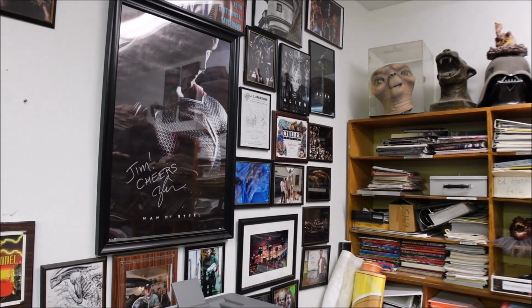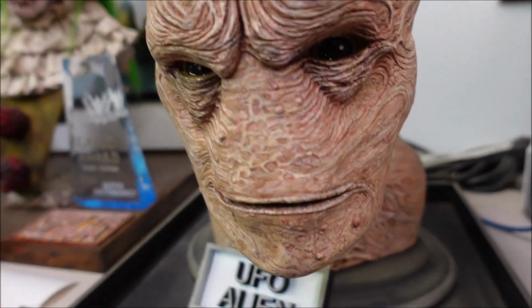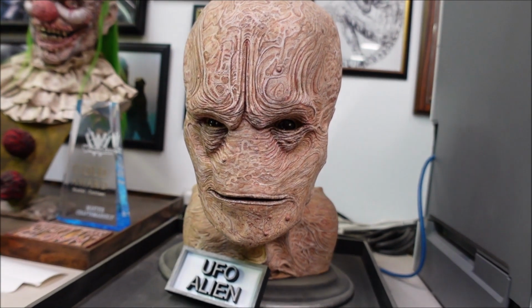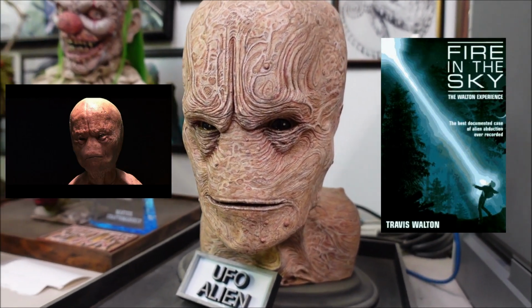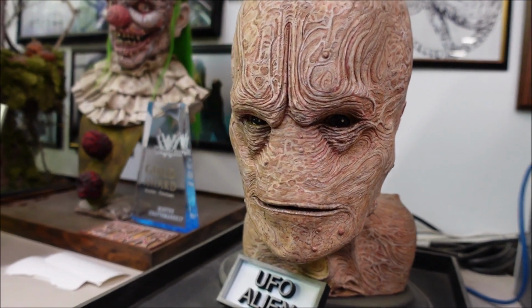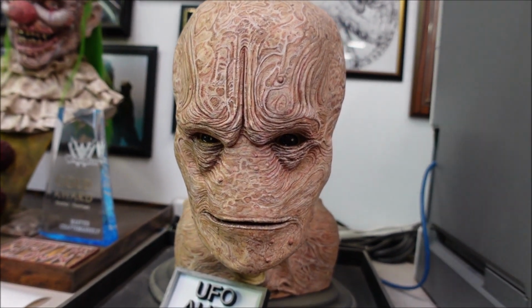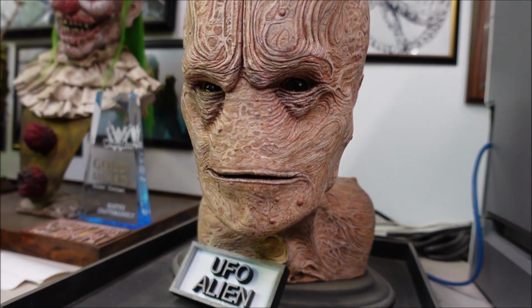I don't do a whole lot of sculpting, but this piece here that you're zooming on was one of my first sculpts. I was a big fan of Fire in the Sky, and that was kind of my inspiration behind that piece. Look at the veins and the accentuation. I don't know how close it is to the movie, but it was as close as I could make it.